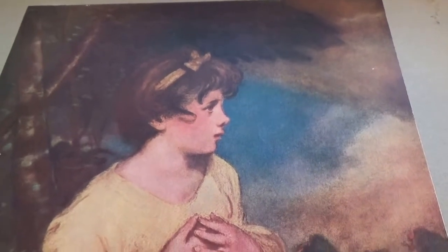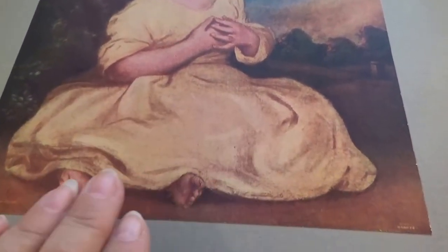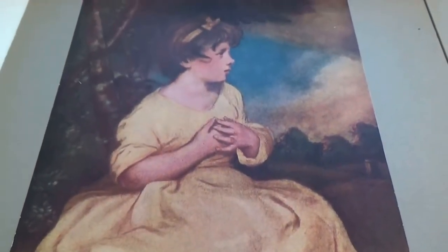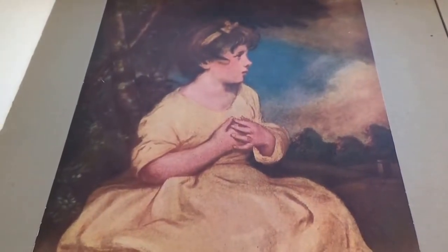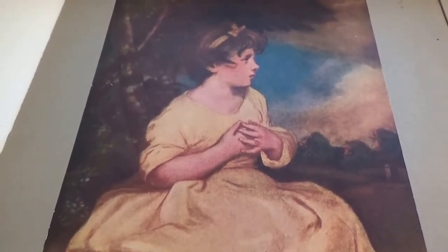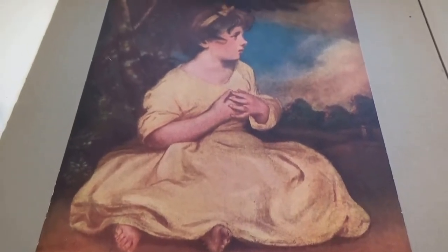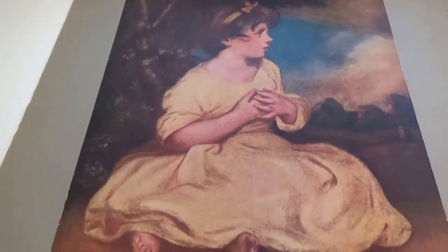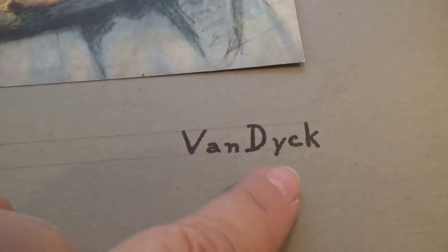Using all the soft colors to paint the picture. Look at that. Look how beautiful her dress is. They left her foot with no shoes. Just sitting out there underneath the tree. That's something, huh? Now these are all portraits like from the 1920s and early 30s. That seems to be what all the others are. So I'm assuming these are probably the same time period. And this one here says Baby Stewart by Van Dyke.